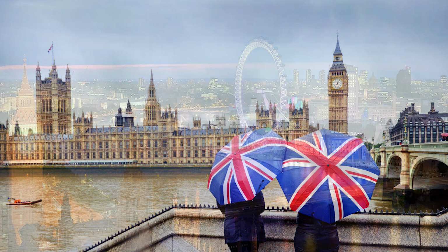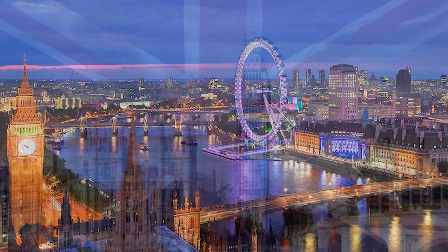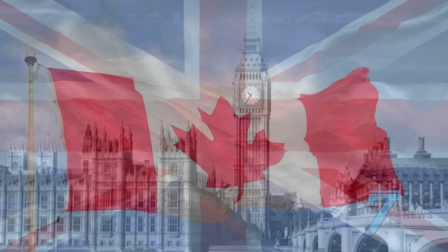Unlike other countries, there is no real code of conduct surrounding the Union flag. This means that the flag can be reproduced in its original form on merchandise, souvenirs, and printed materials, unlike the US flag, which has an entire code dedicated to it.